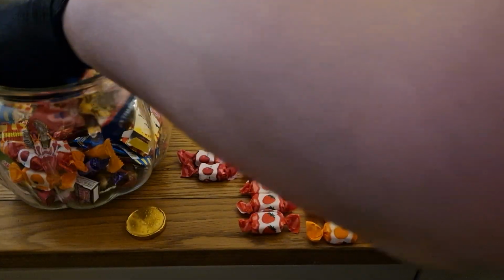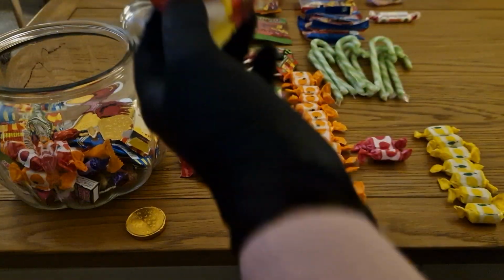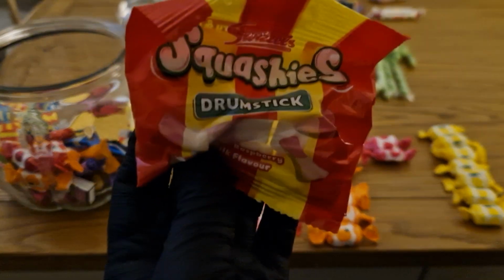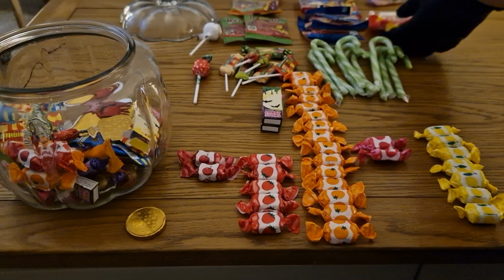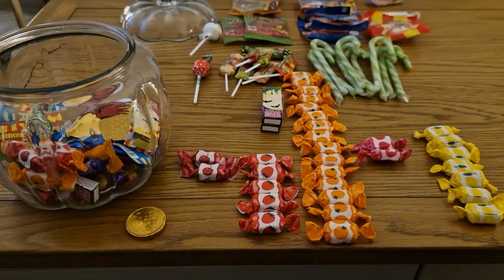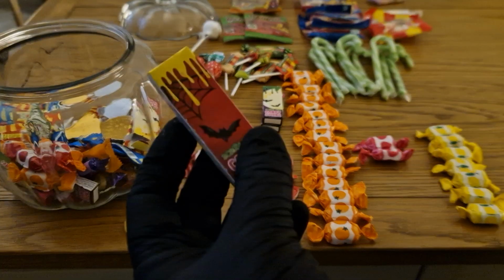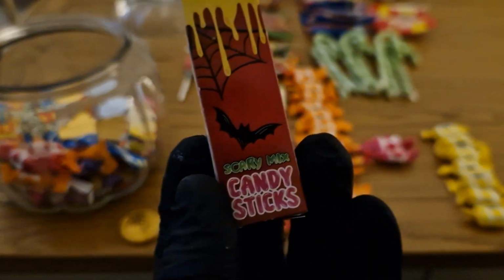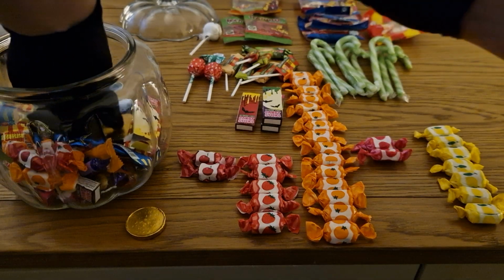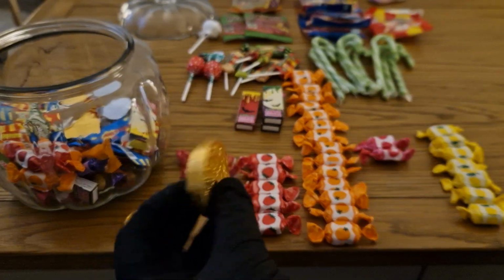And we have some bags of Haribo's that we need to move. This is a new bag of sweet. It is called a squashy and seems to be from the drumstick range. Another lolly. Some more candy sticks. They seem to be Halloween edition. Chocolate coins. 2 chocolate coins stuck together.